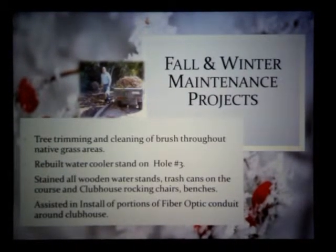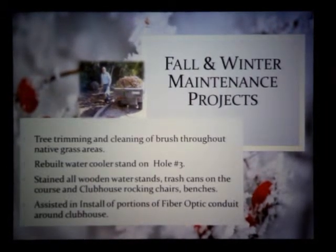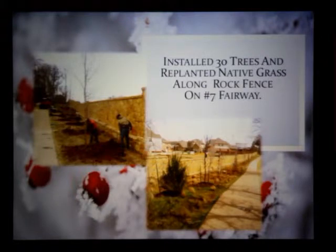Speaking of Mr. Bowden, our fall maintenance projects: we trimmed our trees and the brush through the native areas as we always do, getting ready for spring. They rebuilt the water cooler stand on hole 3. They stained all the wood water stands and trash cans on the course and around the clubhouse. And they installed a portion of the fiber optic conduit from around the clubhouse to get to the parks of Texas Star.